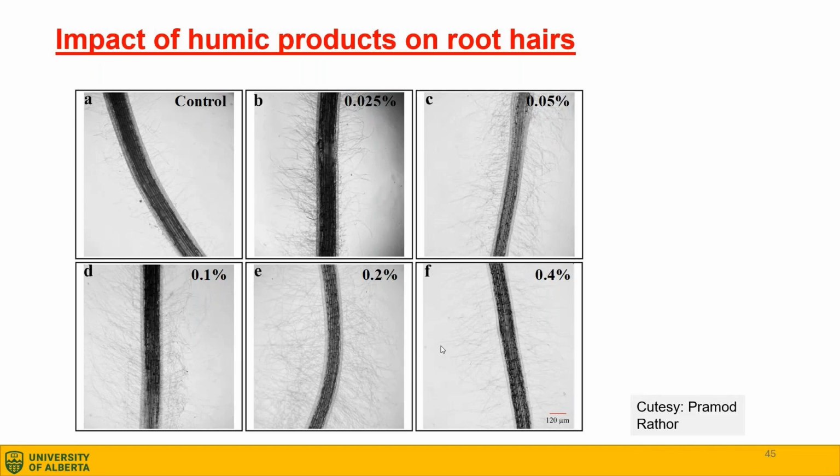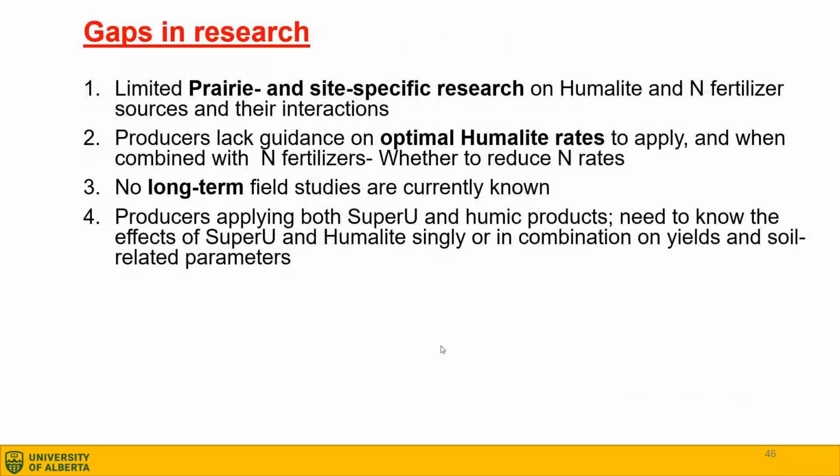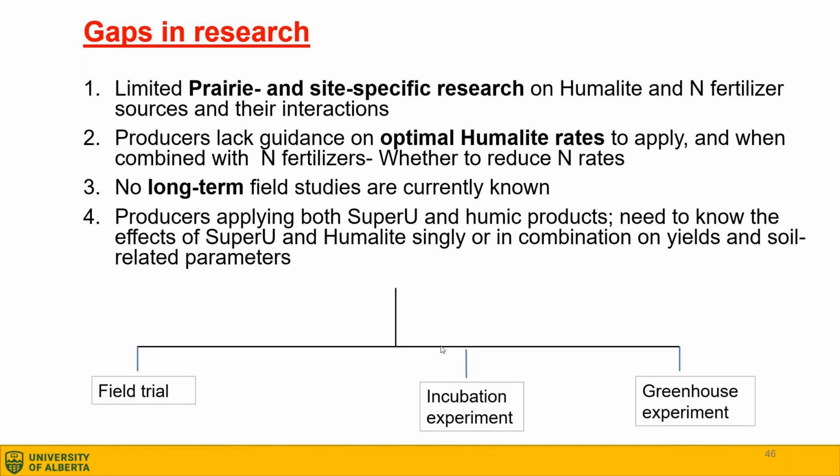There is the gap. Huge gaps in the humic field exist in Western Canada. For example, there's no prairie-specific research on the interaction of these humic products with different fertilizers and fertilizer sources. At the beginning of our experiment, we didn't know what the optimum rates were, or where to apply. There are no long-term studies on these products from the Canadian prairies, and we were telling ourselves farmers are applying SuperU or these enhanced efficiency fertilizers as well. How do they interact with these humic products? Nobody really knows. So we embarked on some field trials.